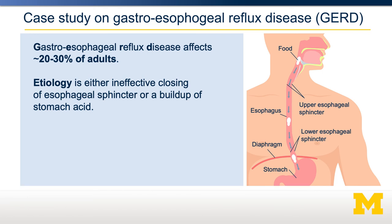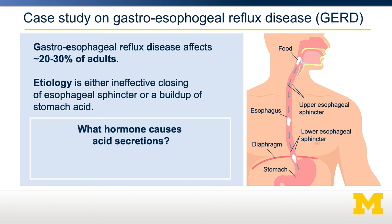So take a moment and pause the video and think, what are the hormones that cause acid secretions and what are the hormones that prevent acid secretions? How might they play a role in the pathophysiology of GERD?